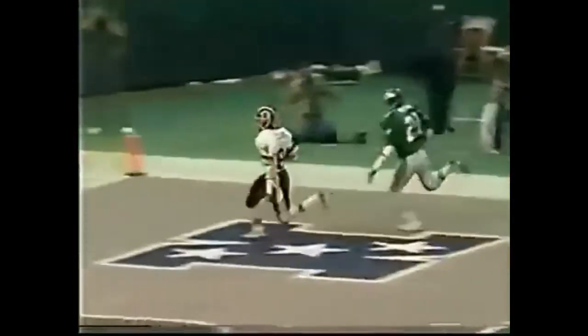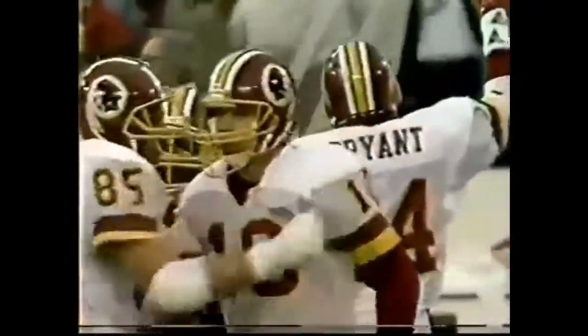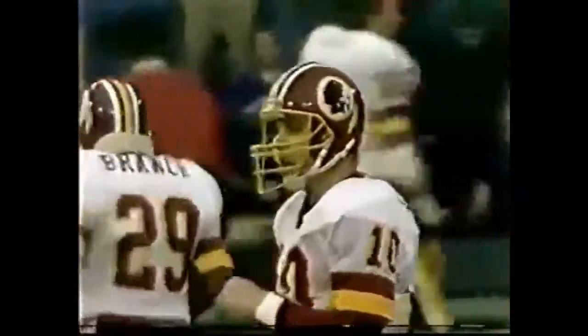They need 3 to tie. Schrader unlimbers it, and wide open is Gary Clark, who scores the touchdown. And the Redskins go wild. 47 yards to a wide open Gary Clark. And now it's the Eagles who must answer this punctuated scoring drive by the Redskins.